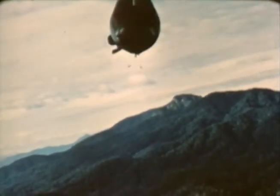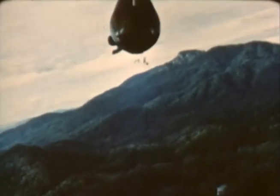January 17, 30 miles west of Pleiku. An aft view looking into the muzzle of a cannon pod on an F-4C as the pilot strafes Viet Cong entrenched in a wooded area.